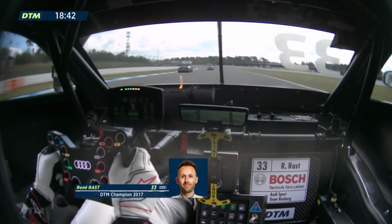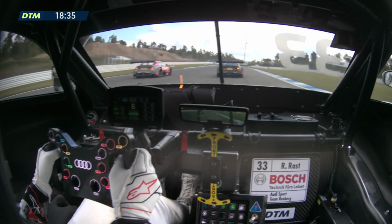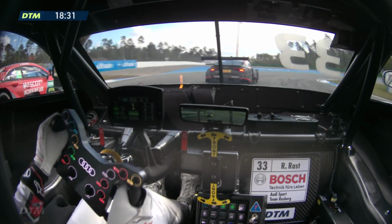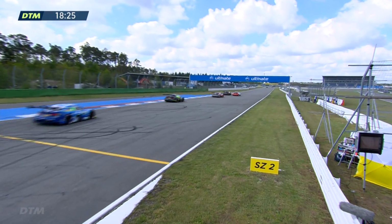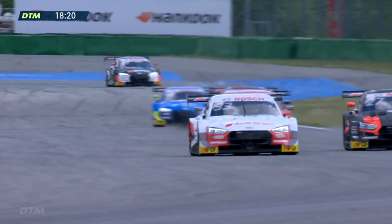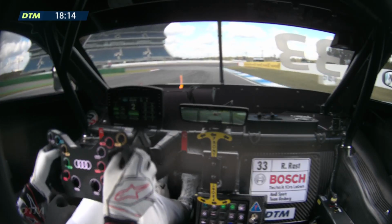as René Rast, the DTM champion in 2017 who made a chase for it in 2018 as well, makes his way through the Parabolica and heads up towards the hairpin right now. Down through the gearbox, turns in, back on the gas once again, and head down towards turn number 7, which is taken absolutely flat. Just behind, you can see the car of Loic Duval weaving from side to side, and Jonathan Aberdein is in that mix as well.